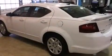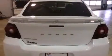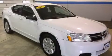front side impact airbags, a split folding rear seat, a rear window defroster, four-wheel disc brakes with an anti-lock braking system, a keyless entry system, and this vehicle has fewer than 47,000 miles on the odometer. We invite you to contact us today to learn more about this vehicle.